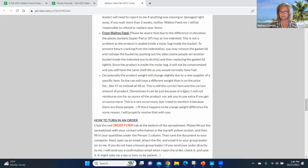I've seen this mostly happen on very lightweight items. So if that happens to you, just know you have the option to pop open that bucket and reshape the bucket, get it kind of back to where it was, and put the lid back on. But you also can just store it sucked in. You can do that too.